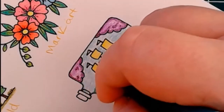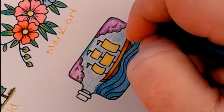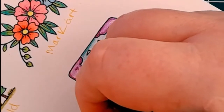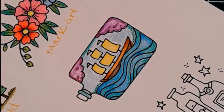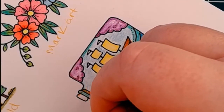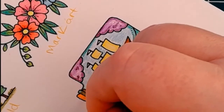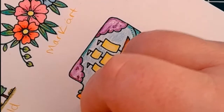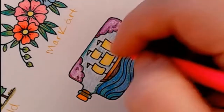And I'm just going around the edges of the bottle here with that bottle type of green color. And then we're going to take that gold color and we're going to use an orange. And we're going to do the cork. Just because I want to use as many possible colors as I can. You know, it's only a little tiny picture, but I will try to get all the colors on it that I can get on it.